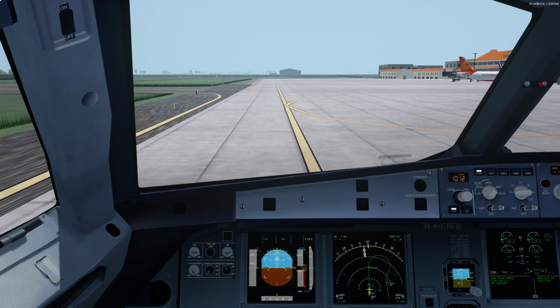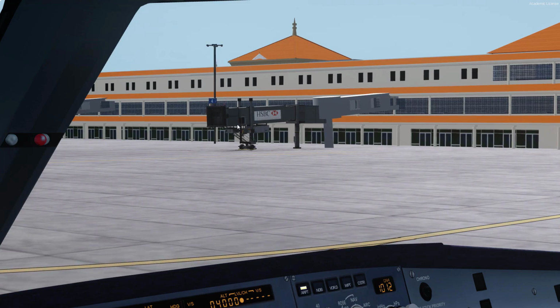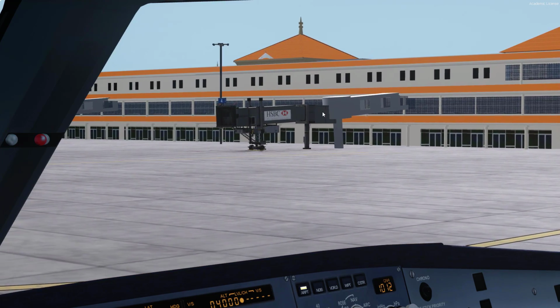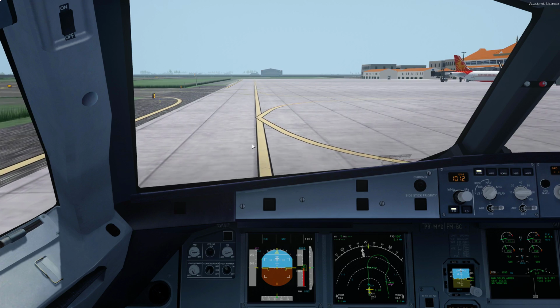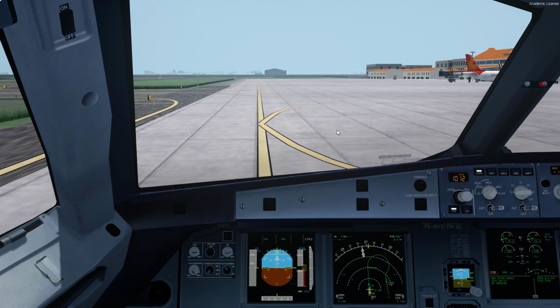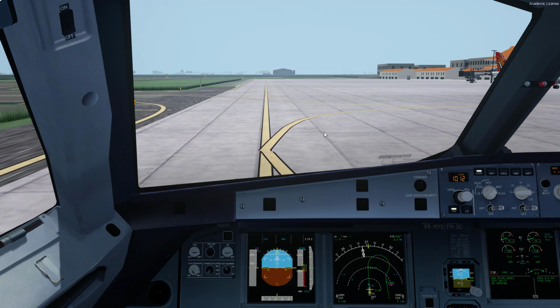So what I might do is try and find a little texture for something, maybe just make it just for this airport. HSBC is very worldwide anyway, so it kind of fits anything. But I don't know if it's HSBC on these jetways at this airport, so you can always customize it.